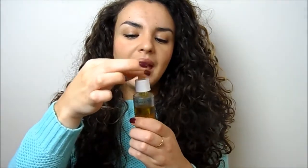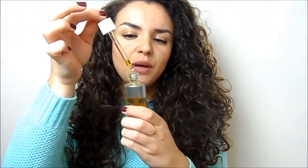It comes with this lovely little pipette applicator, and it's just gorgeous. A couple of drops of this on your face, and I like to massage it in. This just really gives your face a lovely glow, and it helps boost your circulation and make everything look lovely. It's a fantastic facial oil, my top recommendation.